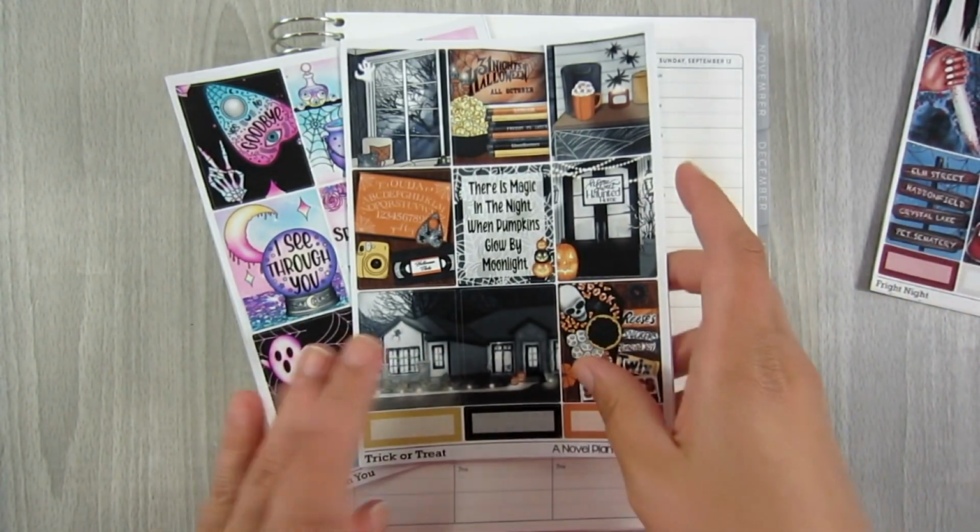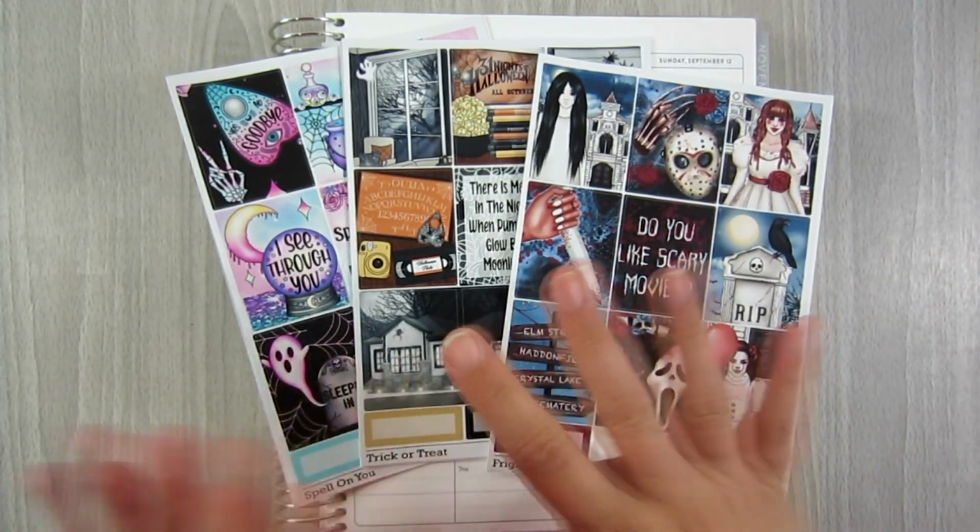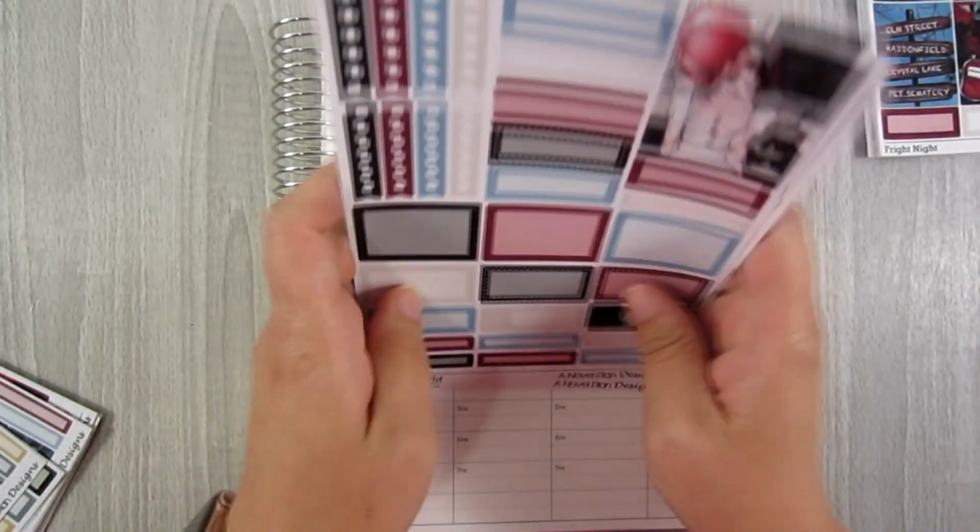You have Spell on You, you have Trick or Treat, and then you also have Fright Night. So these 3 kits are going to come in all the formats. So these are the vertical kits. And then you have your hourly kits.